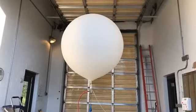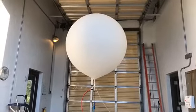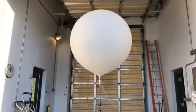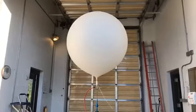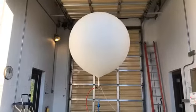Right now we're using hydrogen gas to launch this balloon. We do have helium as a backup, but since it's a non-renewable resource, we are using hydrogen. In fact, we're going to be a test office coming up in the next year generating our own hydrogen. Today we put in 1,500 grams of hydrogen.